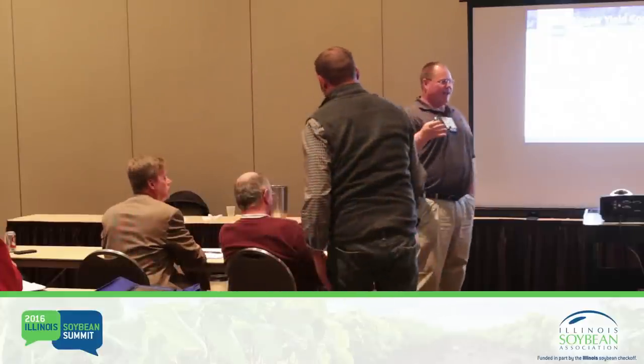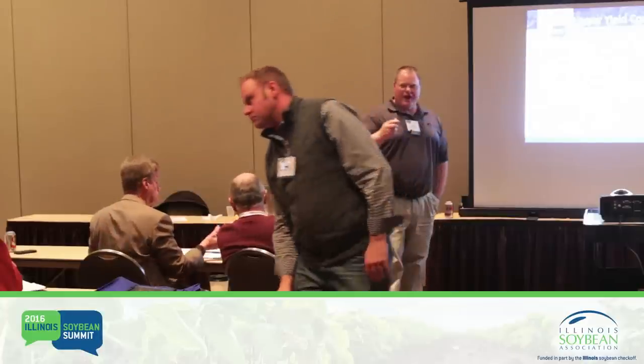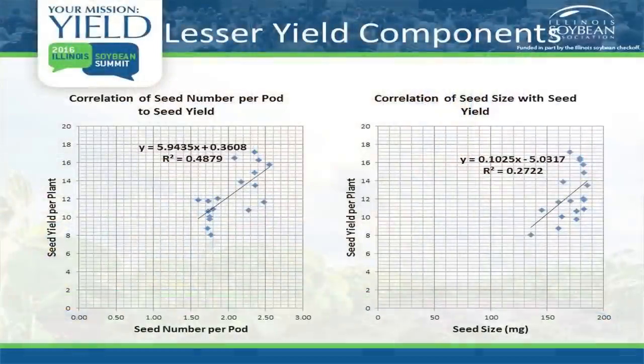So Roundup Ready 2 Yield soybeans didn't yield more because they had an occasional 5-bean pod on them. That's not where the yield's coming from. If you find a 5-bean pod, it might be the only pod at that node. And I'd a lot rather have four 3-bean pods on that node than one 5-bean pod. So the correlation between seed number per pod and yield's not that good.